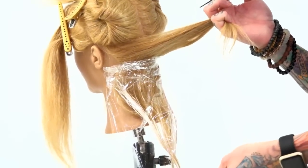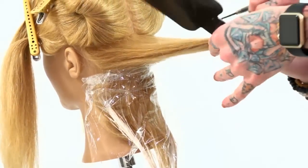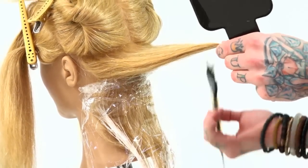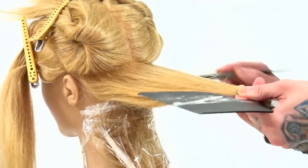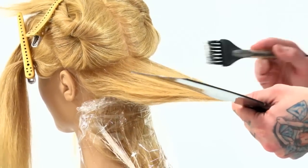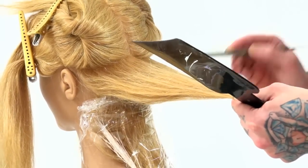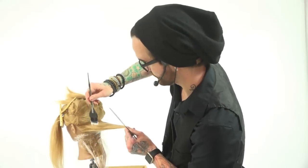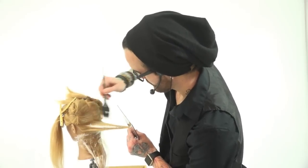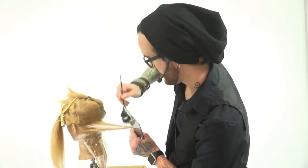It's not incubating like a foil, it's just separating so that I don't have to worry about my top section coming down and pressing against it, because this is lightener. Anywhere that lightener is placed, it's going to lighten. So if it touches something you don't want it to, it's going to lighten something you don't want it to. So just painting around the outside again.